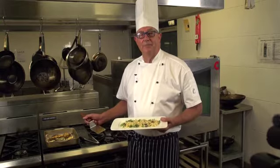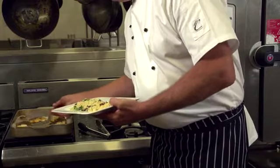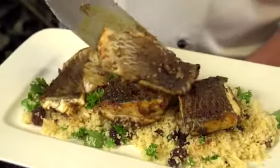Cookery method baking, and here you have it, Australian baked barramundi. Now I've marinated this barramundi with a little bit of North African spice paste called harissa. Beautiful.